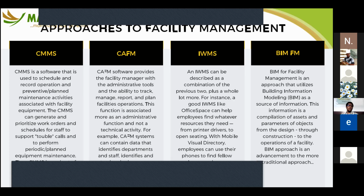CAFM is computer-aided facility management system. This goes beyond maintenance. CMMS is maintenance. CAFM is all of facility management. So that's what CAFM is about.